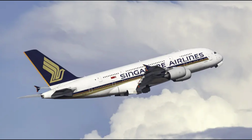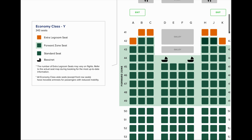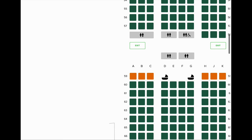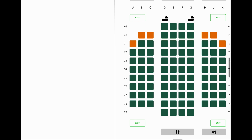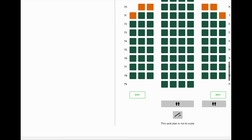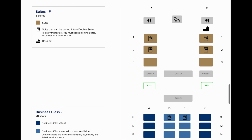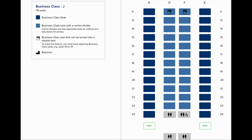The Airbus A380 from Singapore Airlines is a double-decker that has 44 seats in the premium economy cabin, 343 seats in the economy class, and in the upper deck, it has 6 suites in the first class cabin, which are considered the best first class suites in the world, and 78 business class seats, which are where we are traveling today.